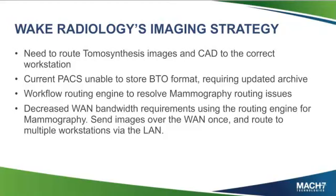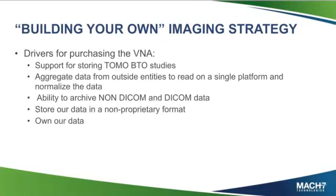One of the reasons that we began to look at the VNA was that we are now going to store the tomosynthesis images in a BTO format, and our current PACS only allowed the SCO. So we've now decided to go with the VNA, and we're implementing that. That should allow us to store any type of study, whether it be DICOM or non-DICOM.